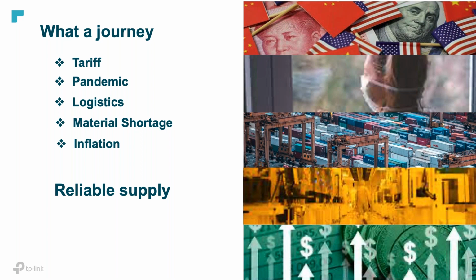We are going to be the reliable supplier, and how we do it is that we use smart planning. With the tariffs beginning, we started branching out our manufacturing facilities from China to Vietnam, and not only one manufacturing location, but many in China and Vietnam. So we do have distributed manufacturing facilities, and it benefits us in resolving the tariff issue as well. If there's a pandemic in some regions, we do have other locations to make the product.